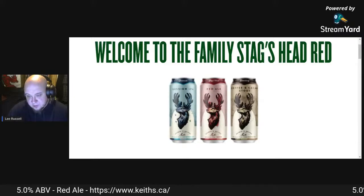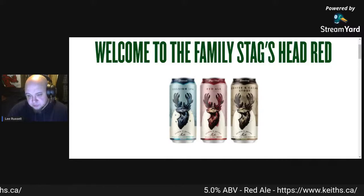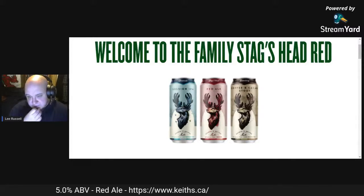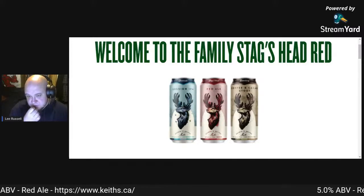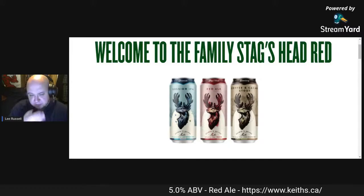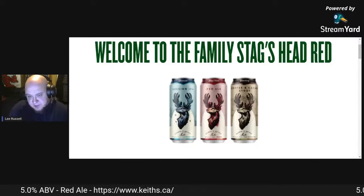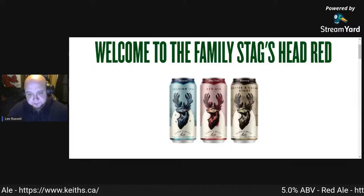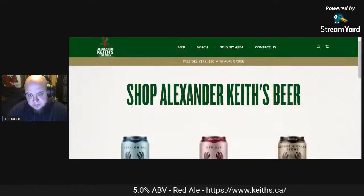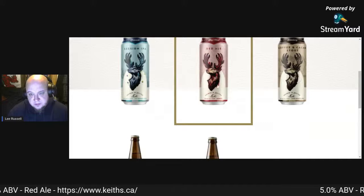The coffee and cocoa stout is probably going to be the next one of their stuff I try. I did see it in my NSLC, but I wasn't sure if it was the old one that I've already had. Although I don't think I've reviewed that one either, so I might as well get to it at some point. But Stag's Head Red Ale is the one we're doing. So we'll go here, I guess. Shop Alexander Keith's beer. Okay, so they got their session IPA, the red ale, Stag.